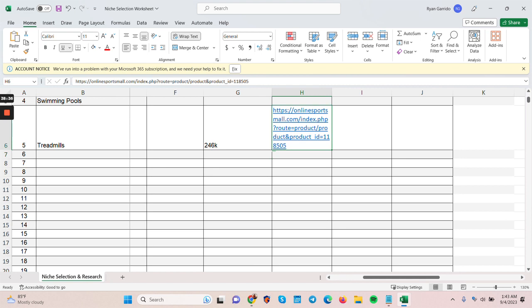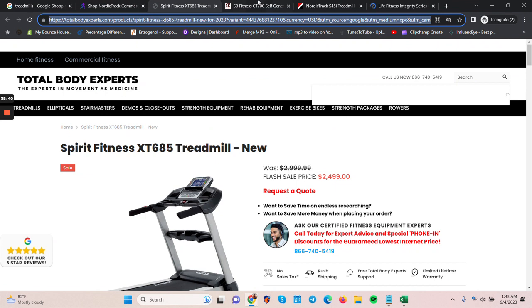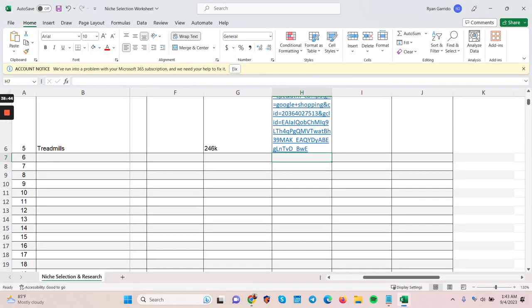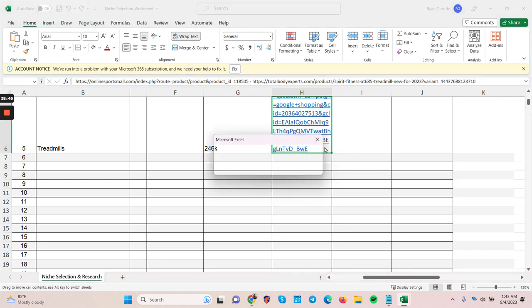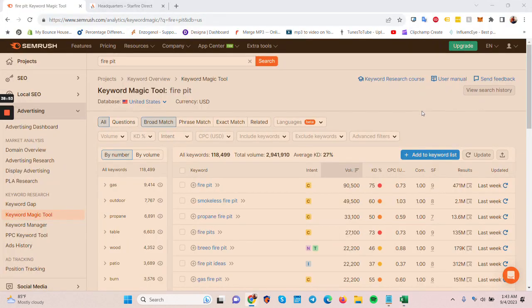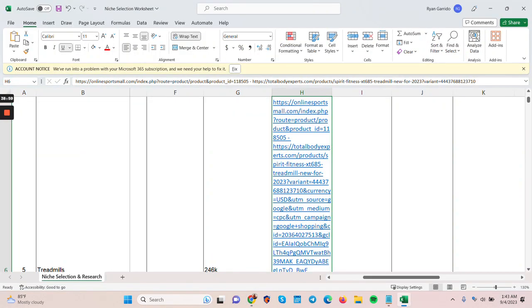Let me put a little dash here to separate them. You might have a notepad file, or some other way of organizing this. I'm just going to keep it in the Excel file, or probably open another tab and put it in a notepad file, because it seems like it's going crazy.